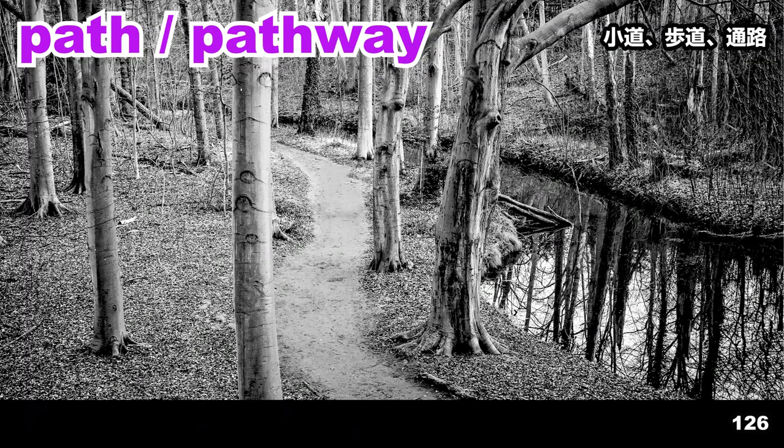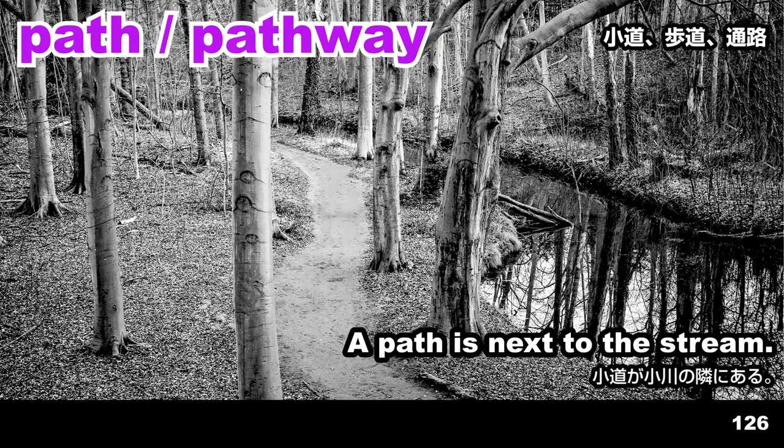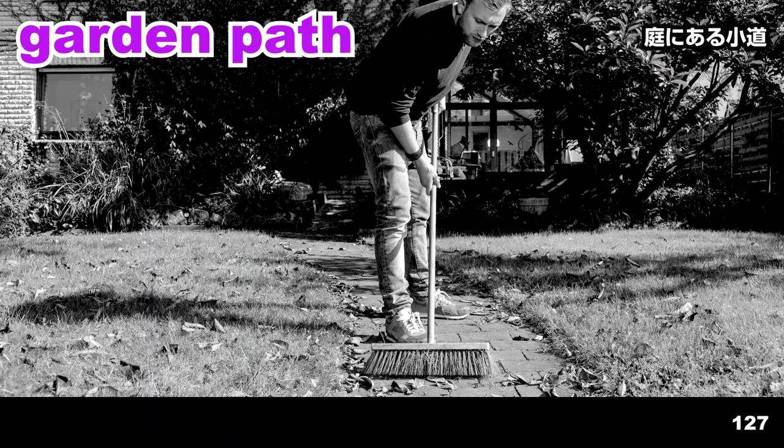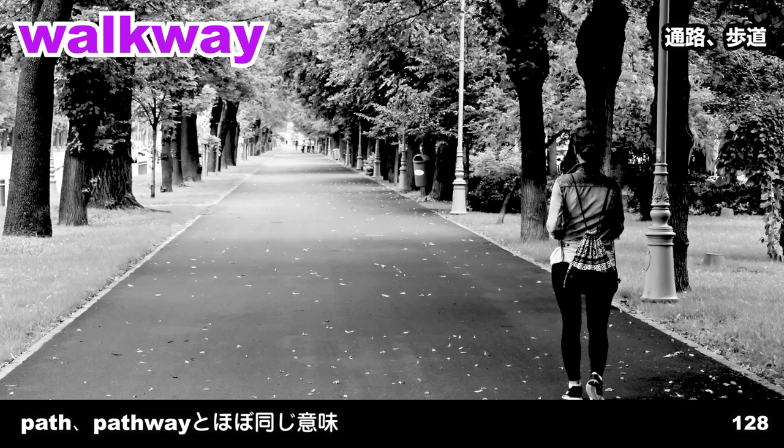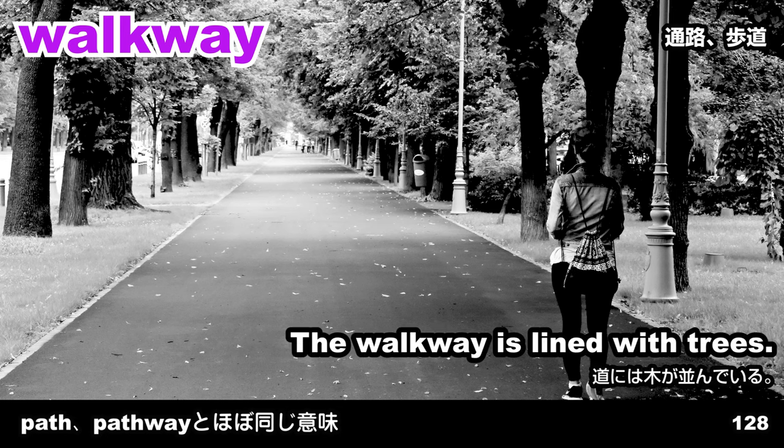Path. Pathway. A path is next to the stream. Garden path. The man is sweeping a garden path. Walkway. The walkway is lined with trees.